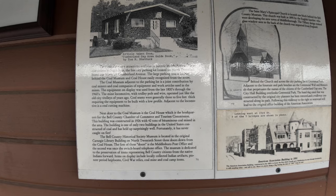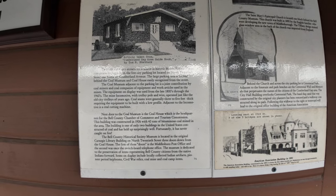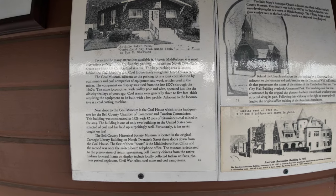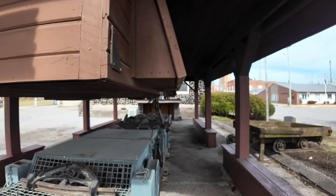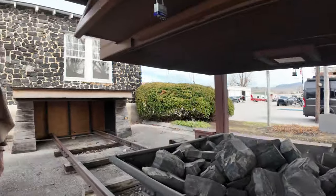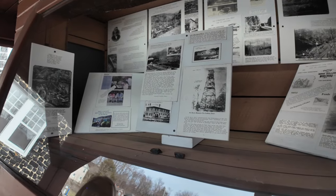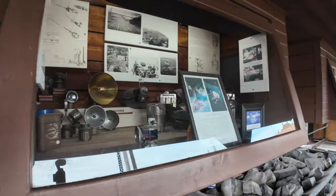Did you see that, Karen? That's crazy. It says the building is one of only two buildings in the United States constructed of coal and has held up surprisingly well. Fortunately, it's never caught fire, but I think a storm did tear down part of it. You know, I grew up in Southwest Virginia, coal mining country. You did. So this is right up my alley too. Just lots of history here. There's just so much to see.